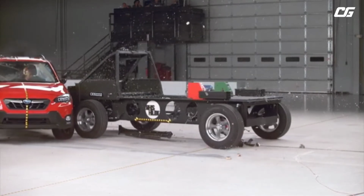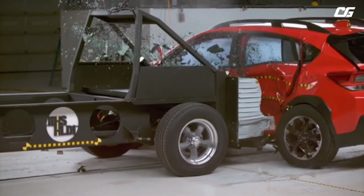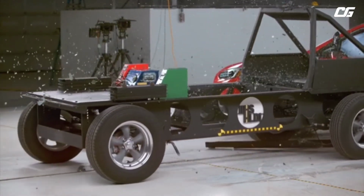IIHS developed the updated side crash test after research showed that many of the real-world side impacts, which still account for nearly a quarter of passenger vehicle occupant fatalities, are more severe than the original evaluation.